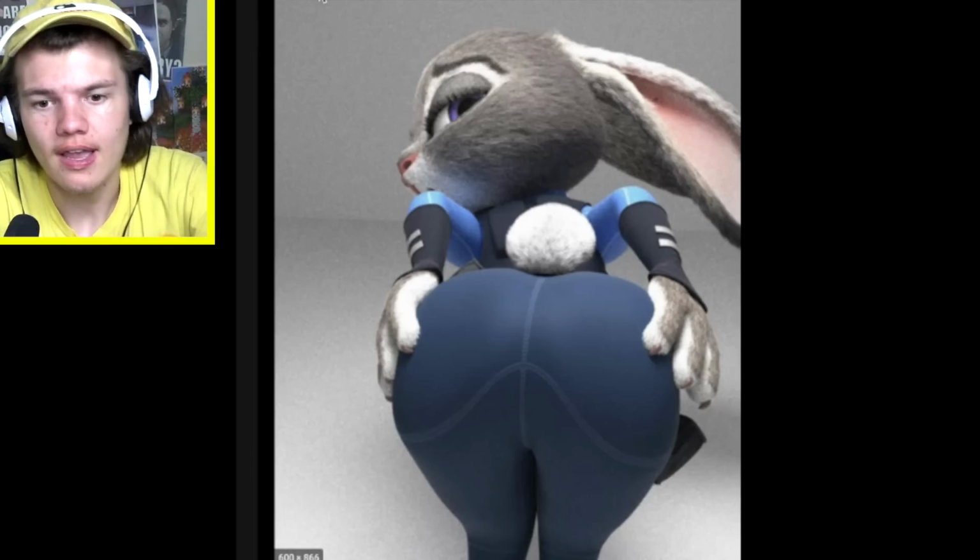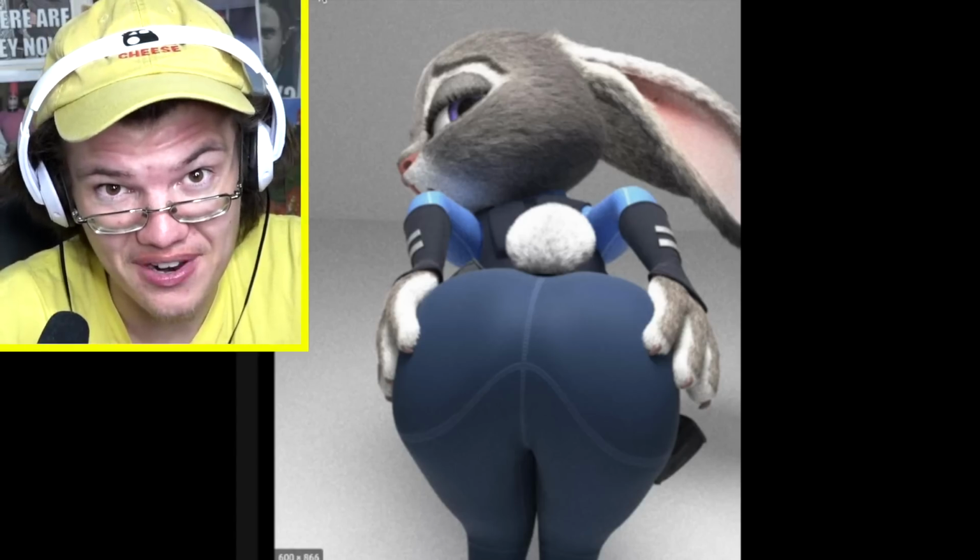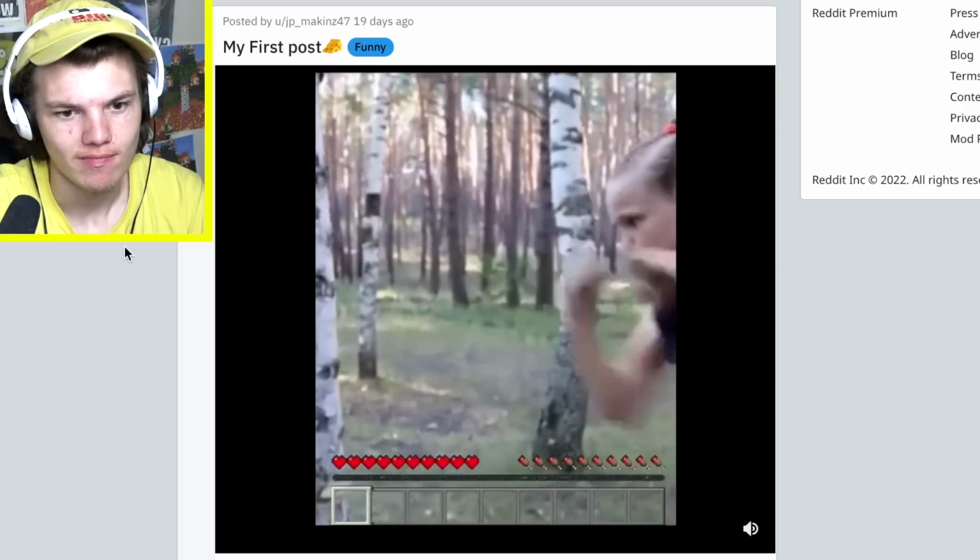There is nothing attractive about this bunny's ass. Guys, I don't find Judy Hopps attractive. Okay, guys, what's attractive about this, huh? I don't find this attractive. Do you? Do you find this attractive? No, seriously, do you find this attractive?